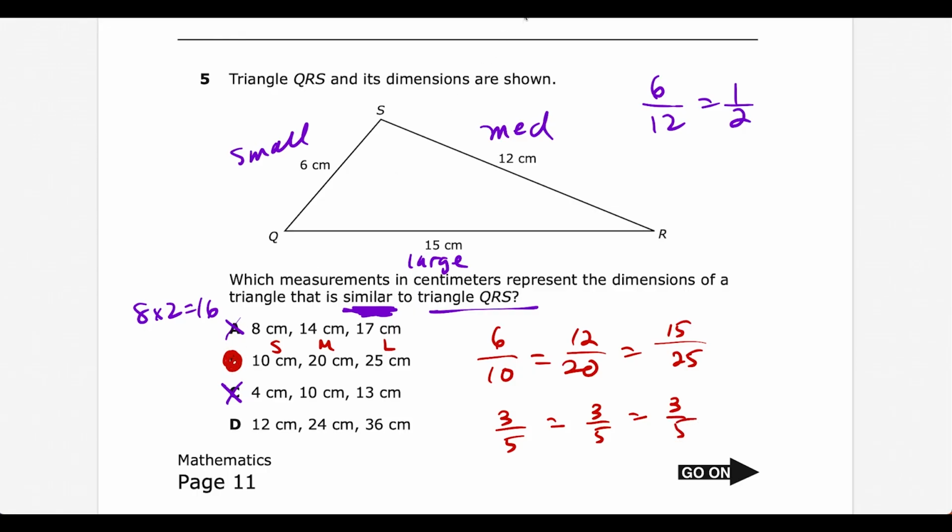But now let's see why this answer choice is no good. Well, if we repeat this same process here, let's say we compare 6/12. Is this equal to 12/24? And is this finally equal to 15/36? But notice these two check out, but the last one, if you divide the top and bottom by 3, you're going to get 5/12. And 5/12 does not reduce to 1/2. So that's why choice D is out.